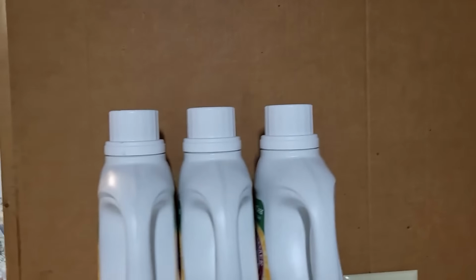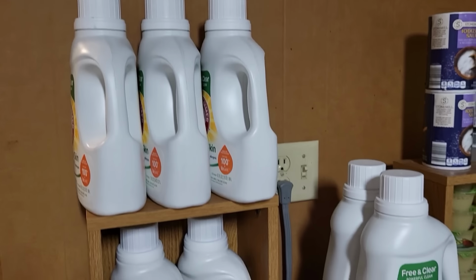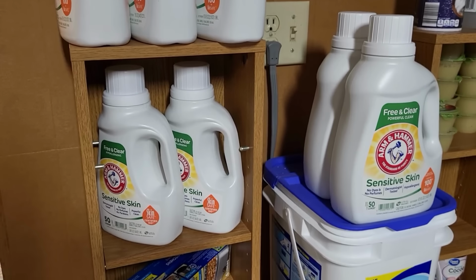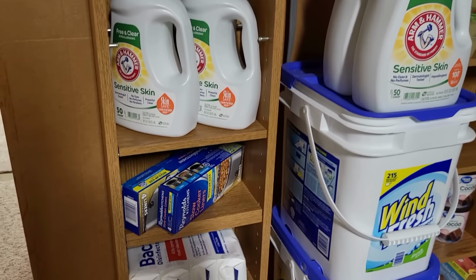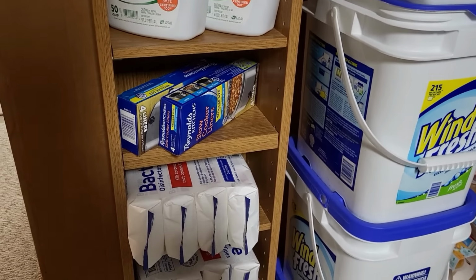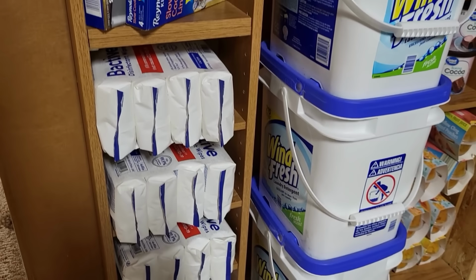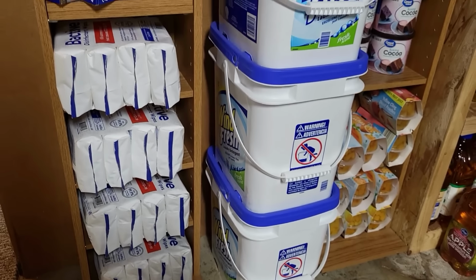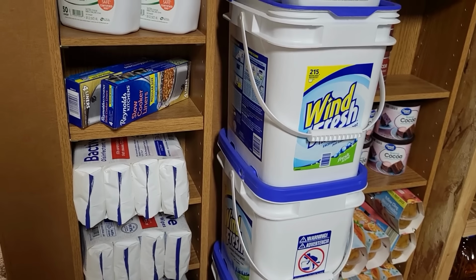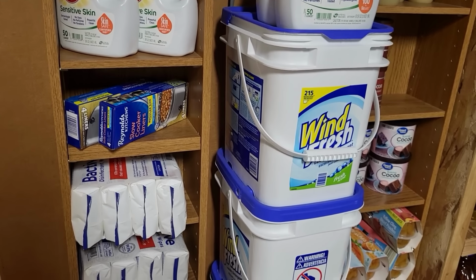All right, this is the first wall as soon as you come down. I have a shelf of some laundry detergent right here. I use about one of those a month, so that's a good six-month supply right there. Then I have just some extra liners and a bunch of disinfecting wipes that I had gotten cheap a while ago. Then I have really what I call my emergency long-term laundry detergent. It's powder, so I don't have to worry about that going bad.